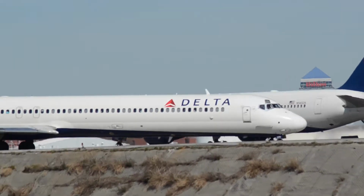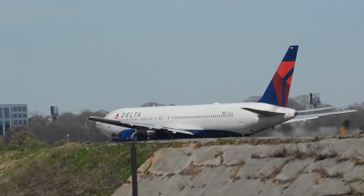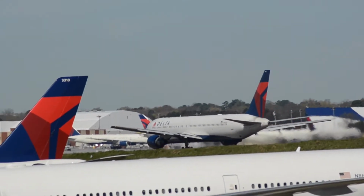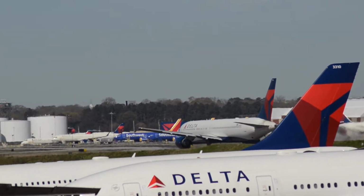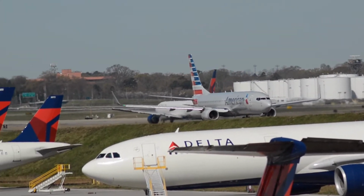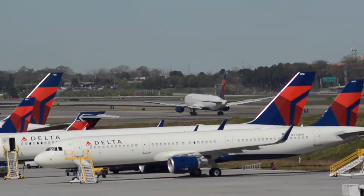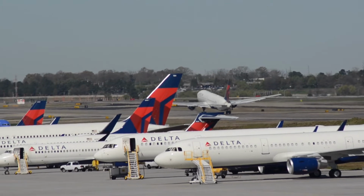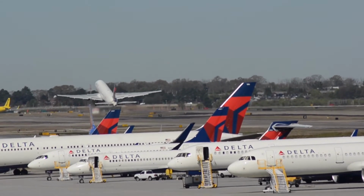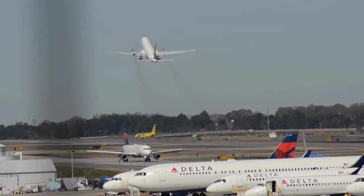I know that Delta does fly planeloads of skiers, I bet, from Atlanta to Salt Lake City. And what kind of plane is better than a 767? Haul them all to Utah where they can spend their money. Meet a Mormon. Snowbird, Alta, Park City. What else is there? Well, that's a beautiful departure.